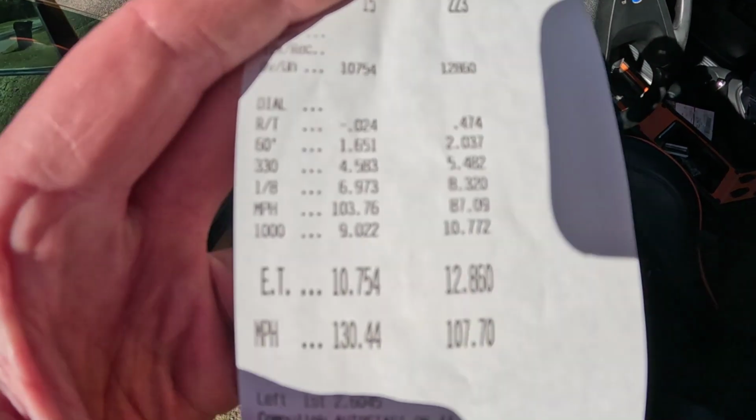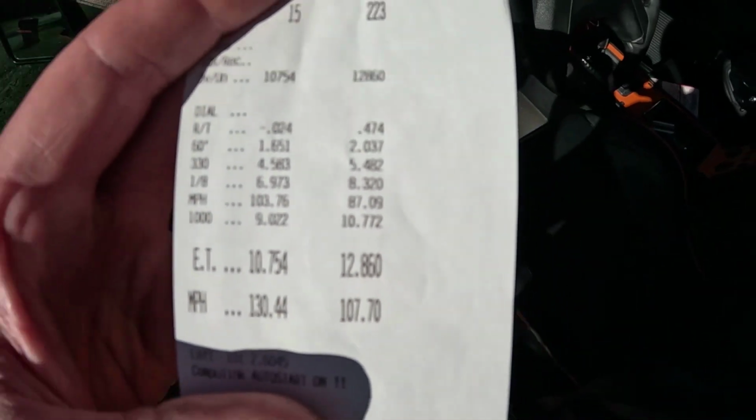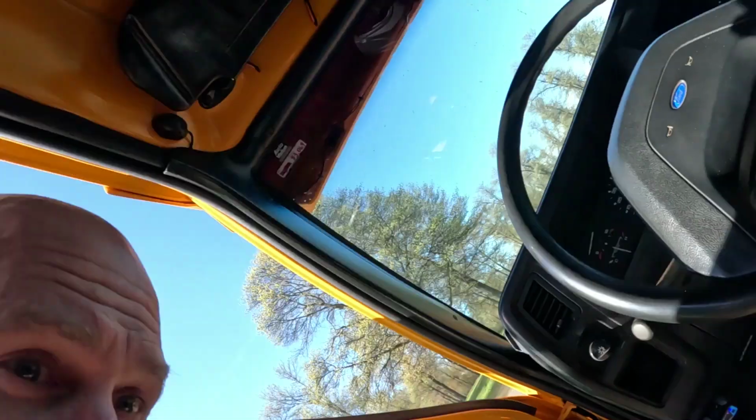All right, guys, not bad. First run, I was in the right lane. 12.86 at 107. I think I'd do better than that, leaving off the line and stuff. But we'll check it over here. Give it a good quick check over, make sure everything's okay. It's our first run, and we'll be good.